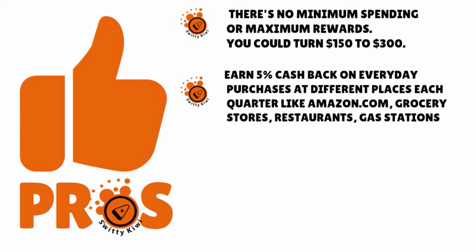You earn 5% cash back on everyday purchases at different places each quarter, like Amazon.com, grocery stores, restaurants, gas stations, and when you pay using PayPal, up to the quarterly maximum, when you activate. And you can use your rewards at Amazon.com checkout.